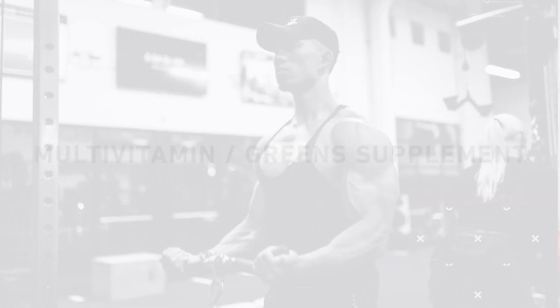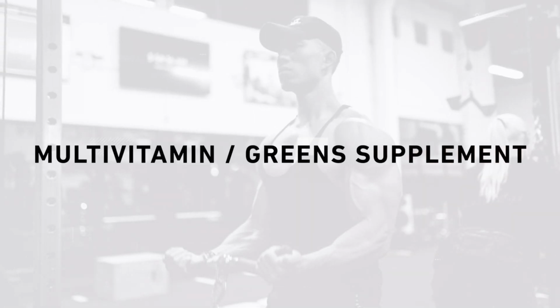Now, the third thing that I recommend is a multivitamin and/or green supplement. Because your calories are going to be restricted, it's going to be harder to get more food in. So supplementing with a multivitamin and a green supplement will really help provide you more micros that will provide you more energy, make sure that you're healthy, make sure that your body's functioning, because if your body isn't in a healthy state and it's not functioning properly, you're not going to be able to maximize muscle retention or even be able to grow muscle during your cut.